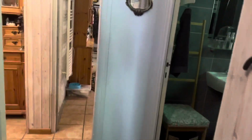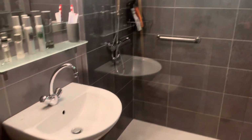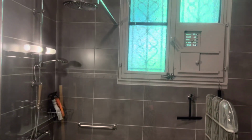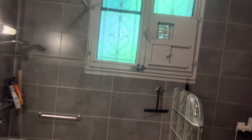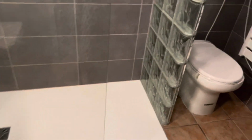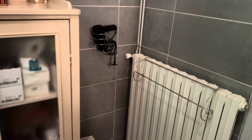Back through now into a recently fitted shower room. A pedestal basin. Large walk-in shower. Toilet. That's a macerator toilet in this one. A heated towel rail. And radiator. It's all fully tiled.